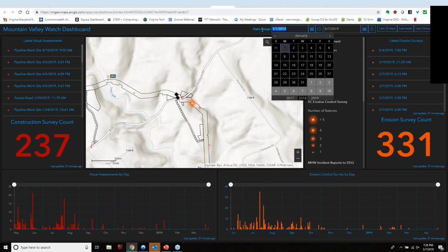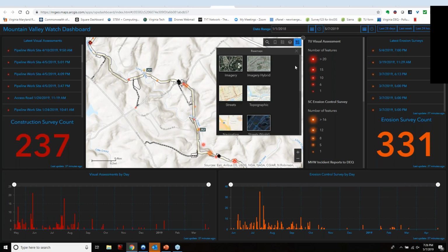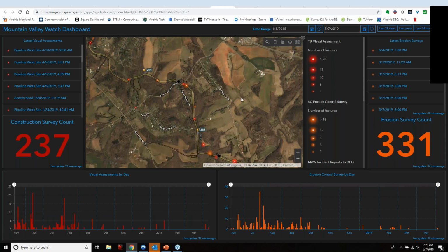It's a neat thing to explore. You can also change the date ranges if you wanted to search for, maybe in a certain month, or look around the hurricanes. Different buttons to check the last 24 hours, last week, last 28 days. So you can do a little bit in here to search around if you want to change.